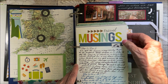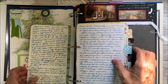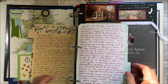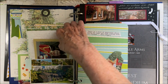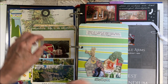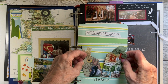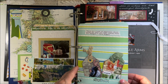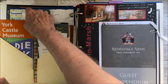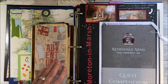Now here is what I started out with. These were the pages that I had in the journal, and this is actually what I wrote as we were on the trip. I got some postcards. Got to have a picture of the Queen, of course. And these darling little tags I got from a pen pal, which are great. This is something I made before just to add some extra brochures and receipts and things.